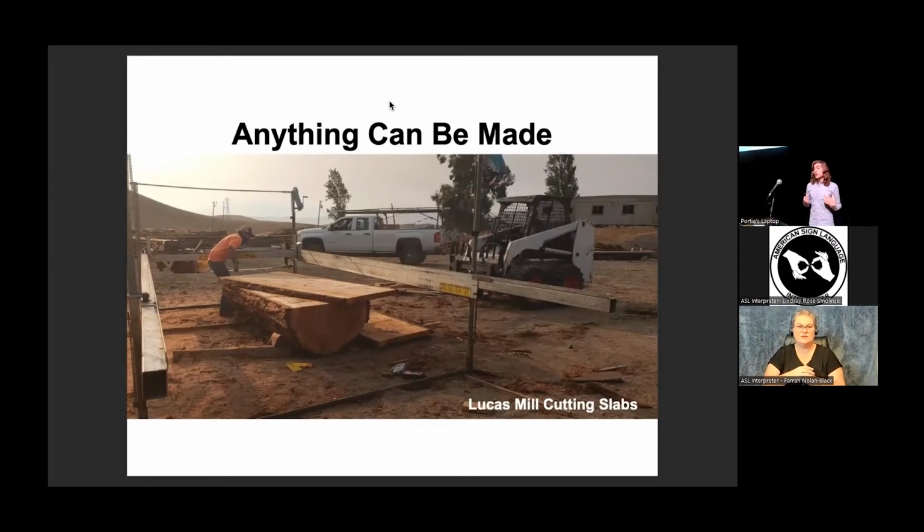We also can use that same Lucas mill to cut slabs. So these are examples of tabletops that are coming right off the mill.